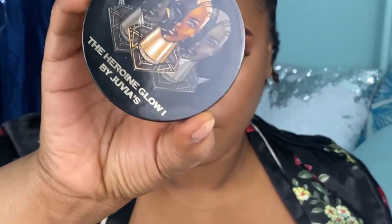And I'm highlighting my cheeks with Juvia's Heroine Glow 1. I'm just gonna add some mascara to my bottom lashes. I'm using the CoverGirl Lash Blast Active.